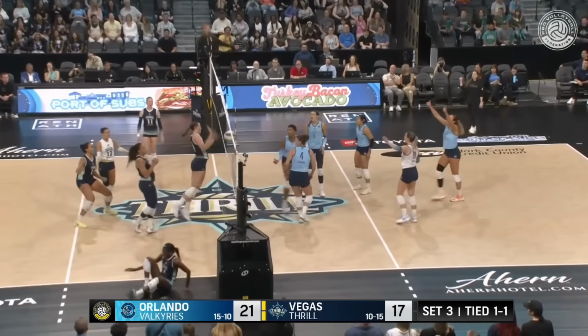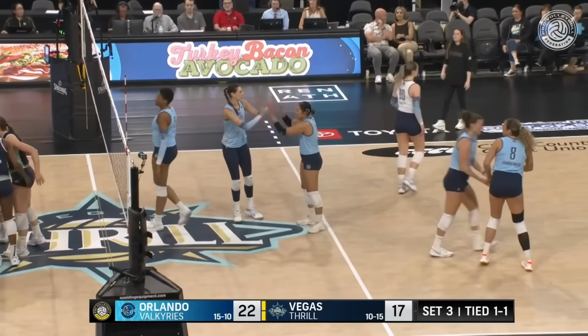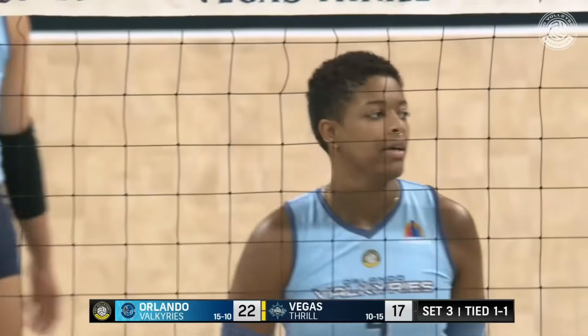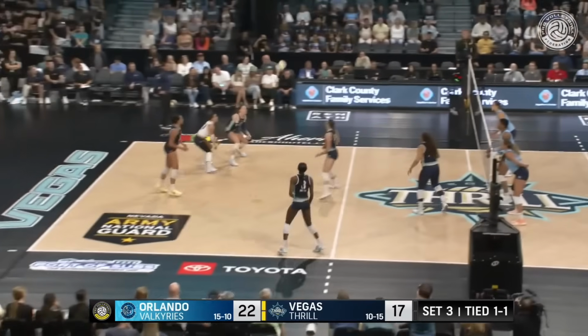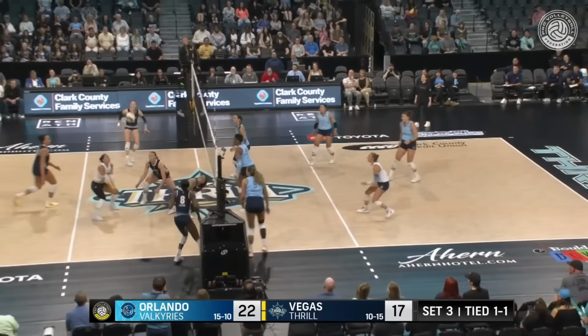But the set to Stout, not the prettiest, and Childress takes credit immediately for that mistake as White, the JMU All-American, able to make her entrance. Kayla White in her 2nd season with Orlando. Also an assistant coach at American University in DC.